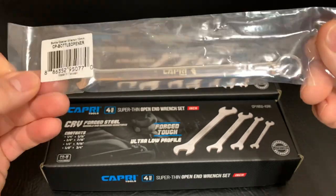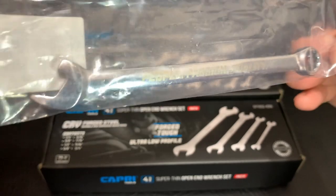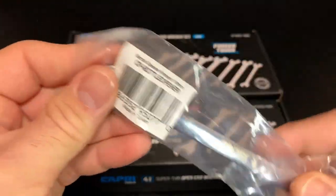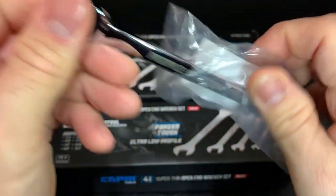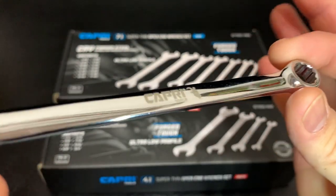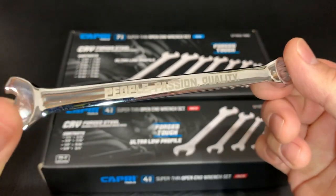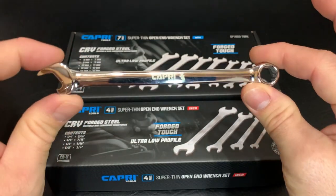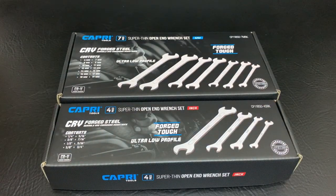There it is right there. The bottle opener. We have two videos in a row now with a featured bottle opener. Let's check this one out. It's a 10 millimeter right there. There's your part number. I believe this one is a little different than the last one I got last year. Might be the same, but yeah, it's got the nice Capri etching right there. People, passion, quality. Look at that. Look at the shine on that thing. 10 millimeters, nice long pattern wrench. Pretty cool. Nice little treat on this video here.